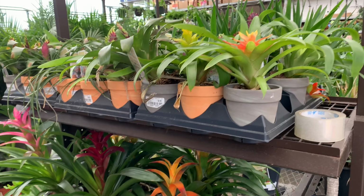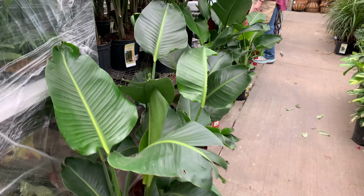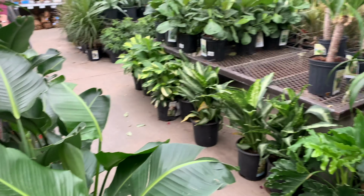Bromeliads. More white bird of paradise. Orchids. That's pretty.